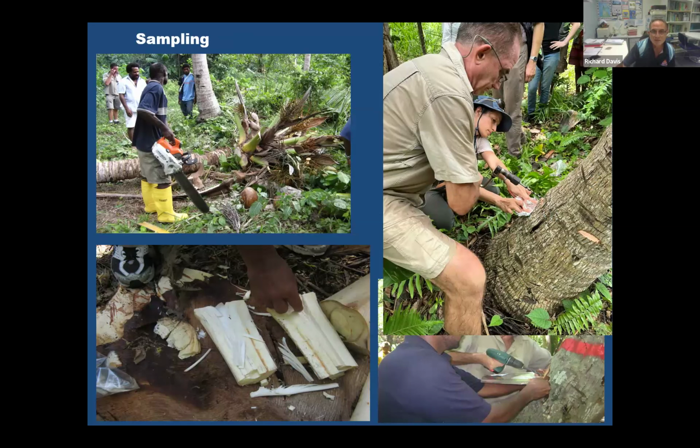That's actually a plastic insect in there. That's the method they used in PNG. And then the other photograph is from a more recent publication showing another way of doing it.